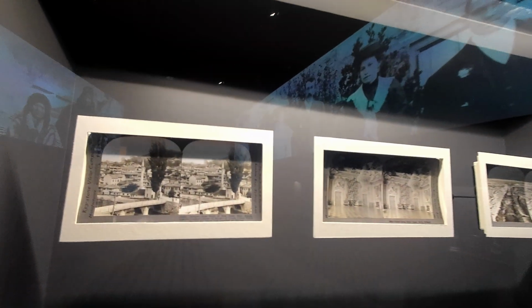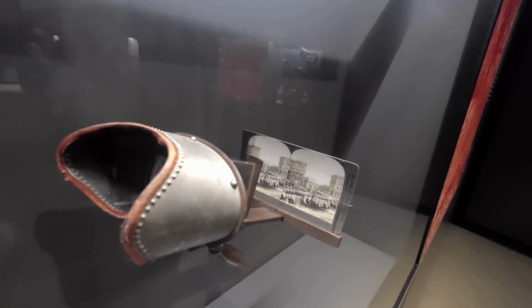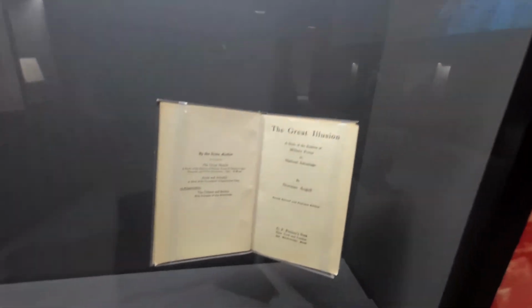Oh, this is neat. This is a stereoscope viewfinder with cards. First View-Master, technically. That's neat. And this is talking about economics. Sorry guys, I'm trying to skip over some stuff because it's such a big place and I want to make sure I get a lot of good stuff in. The Great Illusion by Norman Angell.